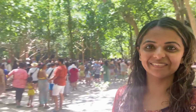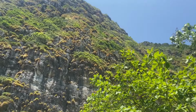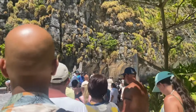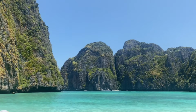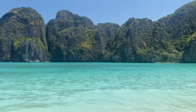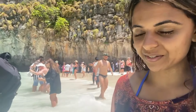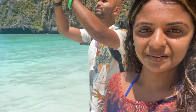Let me show you behind us. All over the people. This is Maya Bay. Super crystal clear waters. You can't actually swim in it because of the corals and there's baby sharks. But it's stunning.